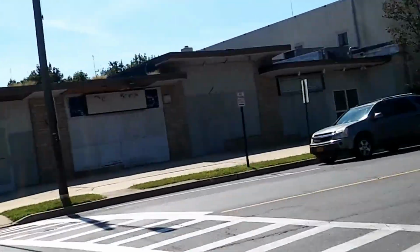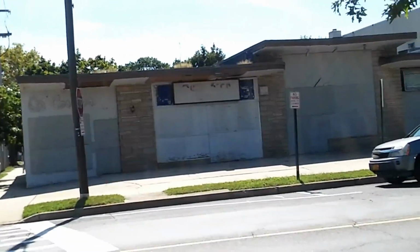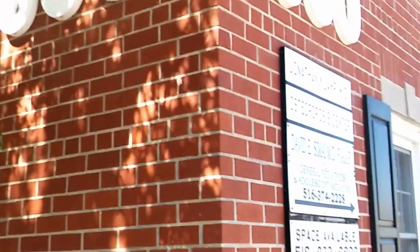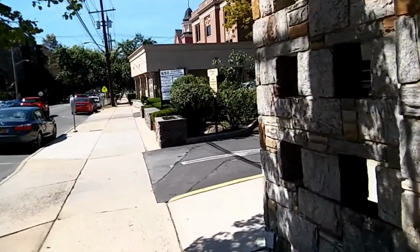I'll mention that. Ooh, that looks like a vacancy over there. How sad. Yeah, we have another office building, 660 Center Avenue. Another office building, 657. So this part of Cedarhurst is mostly office buildings. But another block coming up is going to have a lot of good stores. I do remember coming here last year with my dad. So another office building, 650, is over here.